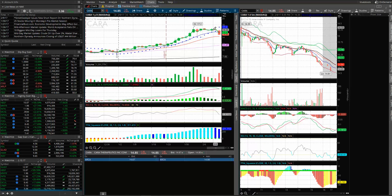And I told everyone when I made the video that this was going to give back 18. It had 2 red days. I expect this to probably give back some more. I would be looking maybe to short this again. It has more to give. Look at the 20 EMA at 14.21, the 50-day moving average at 11.48, the 200-day moving average at 7.66. I would expect this to give back a lot of its gains, but we'll see what happens. It just completely sold off.